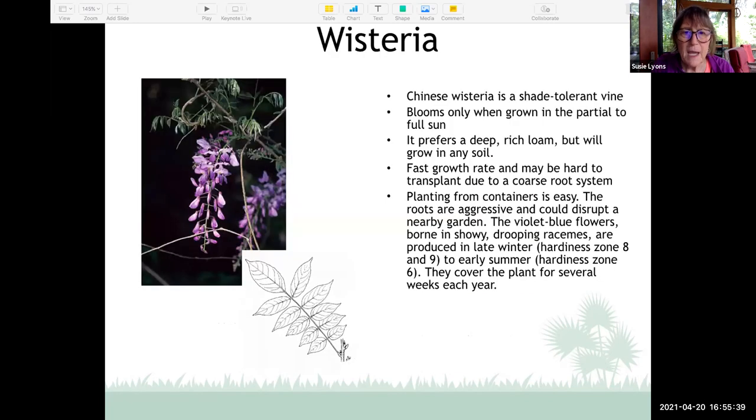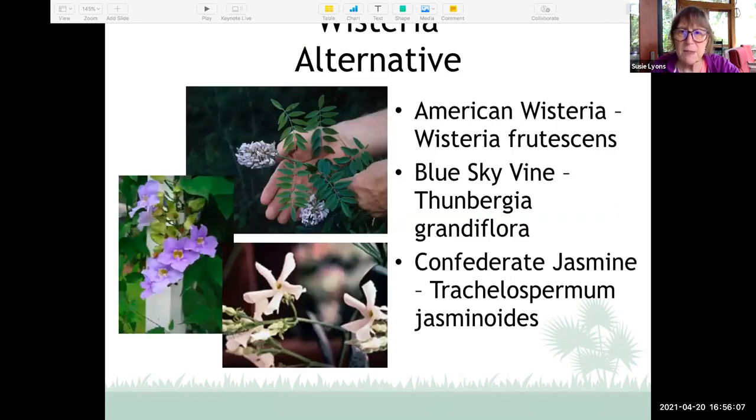And then of course, this is the wisteria. I don't know why I had it before. Oh, yeah, I think it was a replacement plant. So you can see this wisteria has the long flowers. And the native one has the shorter, stubbier, more condensed flowers. This one is shade tolerant, but it can also grow anywhere and in full sun. And the alternative would be this American wisteria that's chubbier, a little stumpier, the blue sky vine, or the Confederate jasmine. So you still can get fragrance and flowers, and it's pretty, and you'll be happy.